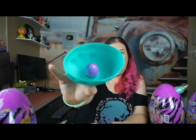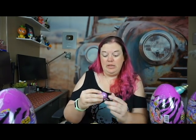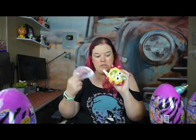And then at the very bottom of the egg, we have another mini egg. So we're gonna undo that one and get that out. Now it does say there's 6 surprises in here. So right now, if we count 1, 2, this egg might be counted as a surprise. It is not as fancy as the other eggs. It does have the hinge, but I believe there's some little goodies in here as well. Let me see where my slicer is if I can't get this open. There we go.